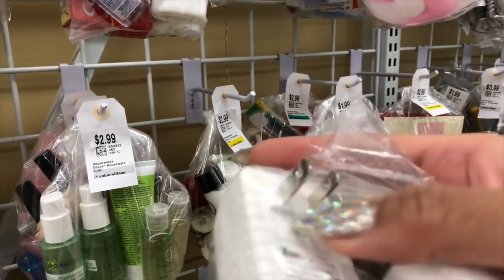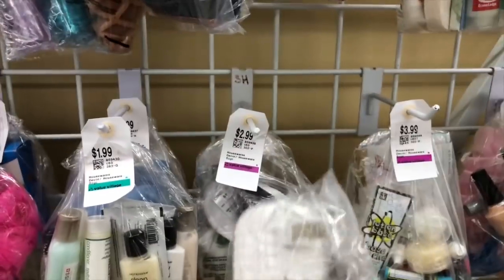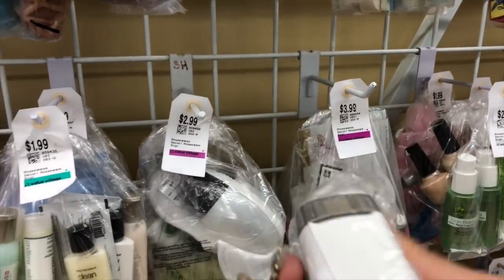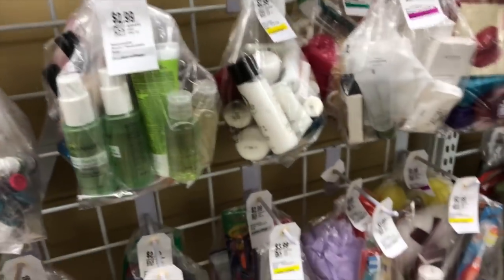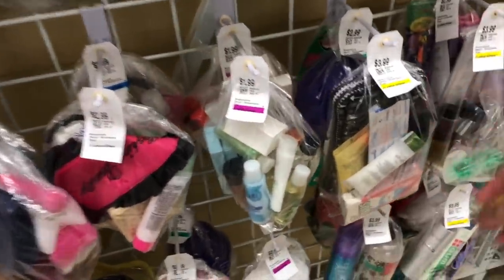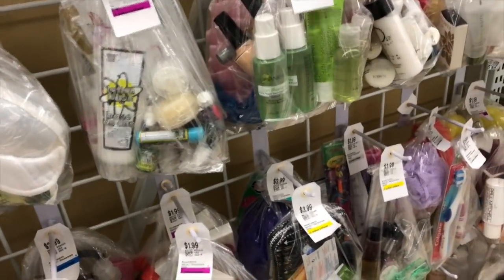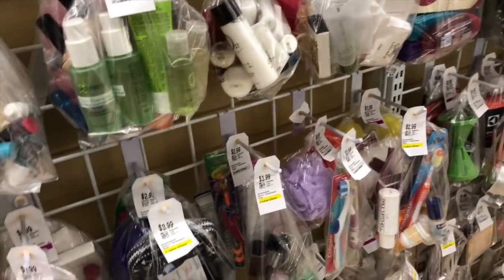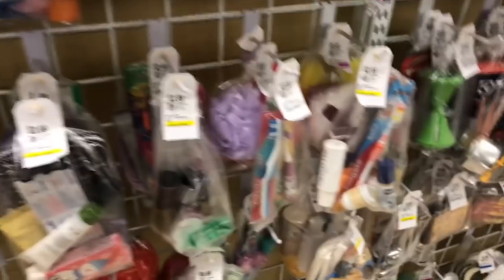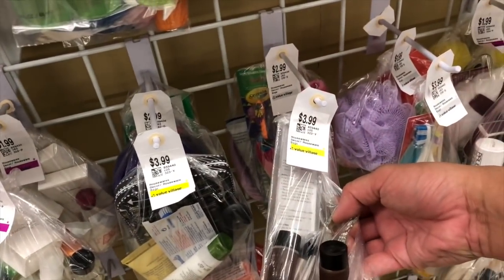Base Epics. This sounds like something. Test it out. I think it's for like massaging like serums and stuff onto your face. I think. Philosophy, but it's half used. We might get it. Did someone open this and steal something?